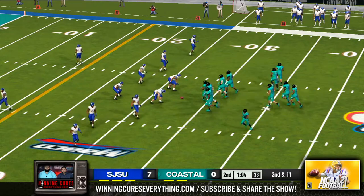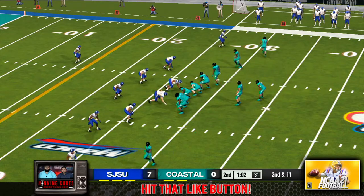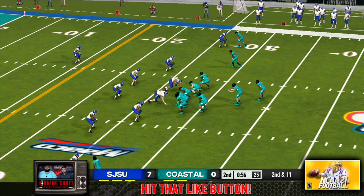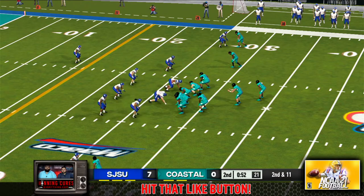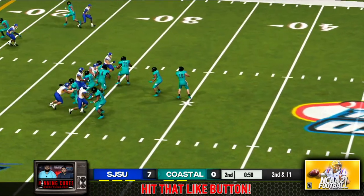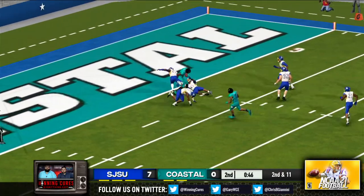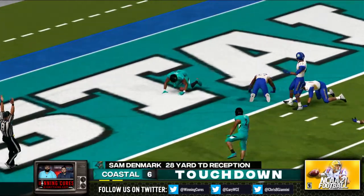Second down and 11 yards to the sticks. Ball on the 28-yard line. Throws a strike over the middle, and a huge touchdown play.